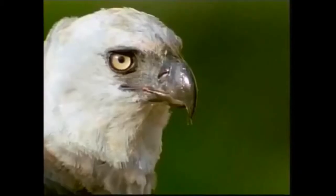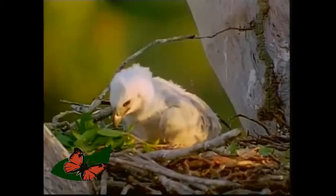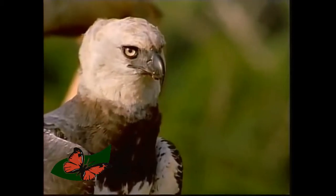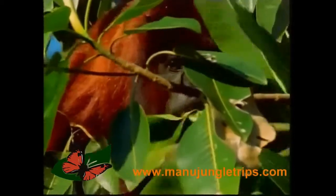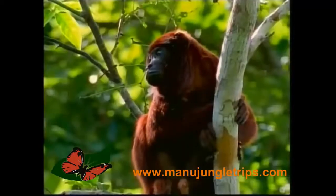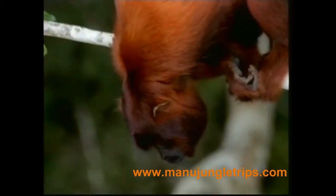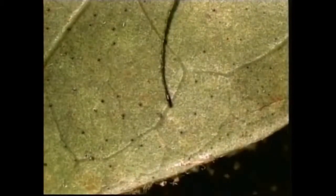Howler monkeys are too large to be hunted by harpy eagles. But they have other concerns. Their tree has just been invaded by a horde of leafcutter ants. A typical leafcutter colony includes 2 million members. Like an army equipped with pruning shears, they wreak havoc on the jungle's vegetation.